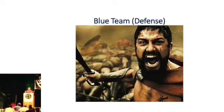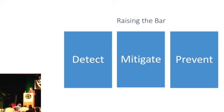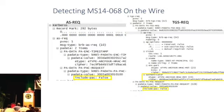Computer security defense sometimes feels like it's 300 versus 300,000. Blue team activity should align with one of these items. Each of these should raise the bar, making the attacker's job more difficult. Really, what we need to do is set up as many hoops as possible that attackers have to jump through, which increases the potential that they'll tip their hand and let us know that they're on our network.